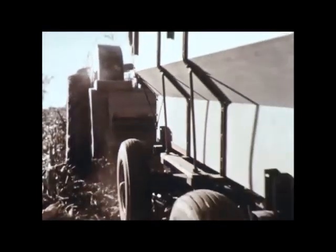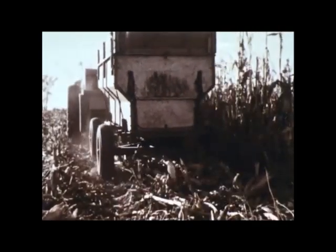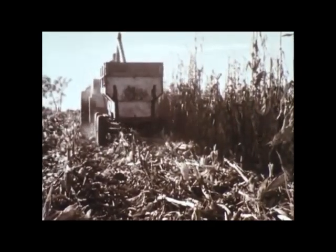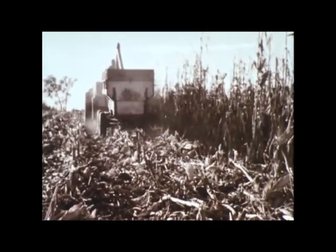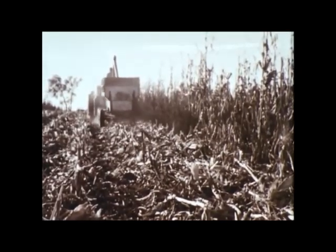This machine, operated by one man, can pick and shell 15 acres of corn a day. It would take 20 men working without the machine to do the same job. Because of the new machines, the corn farmer today plants and harvests far more corn than ever before.